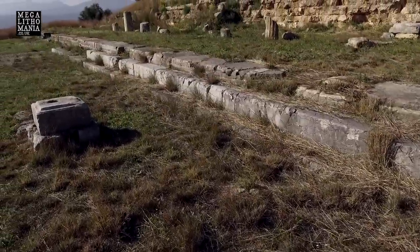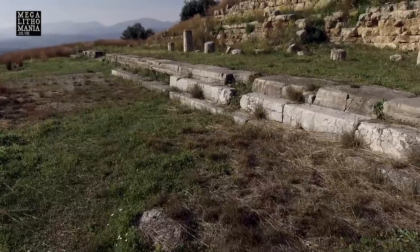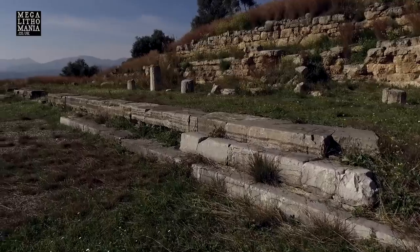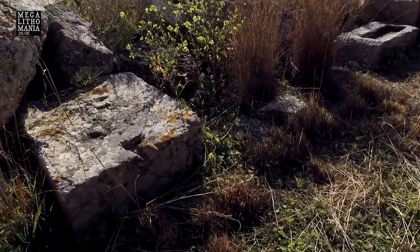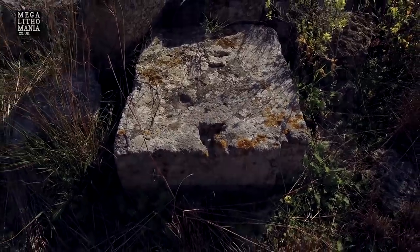And it's just an incredible sight, really. I think we have to, you know, not take this for granted. It's one of those sites in Greece that gets completely ignored, especially because it's near Mycenae. We have another keystone cut here, just walking around the site. Seeing them now.